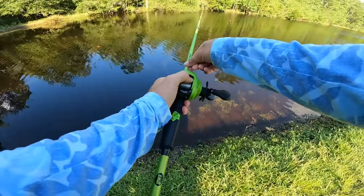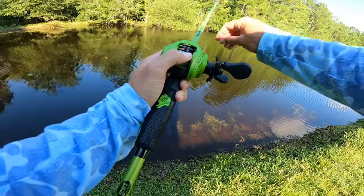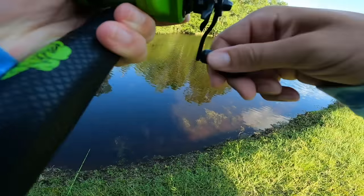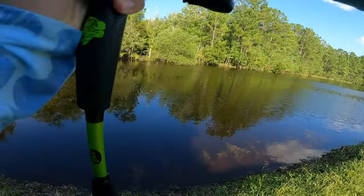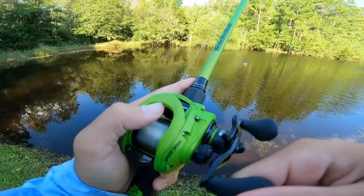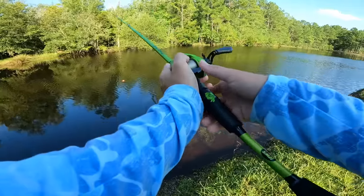I got another bite. He's taking it. Look at this, Tara. See him running with it? Yeah. I'm ready. Here we go. There we go. He came off again. They are hammering it though, Tara. That's a great sign. I'm gonna throw it back in there.